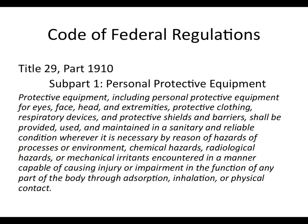So it's important to recognize what is existing law. The Code of Federal Regulations, Title 29, Part 1910, Subpart 1 on PPE specifically outlines the requirements, and it's a long sentence, but it's important that everyone recognize all the details here. So protective equipment, including personal protective equipment for eyes, face, head, and extremities, protective clothing, respiratory devices, and protective shields and barriers shall be provided, used, and maintained in a sanitary and reliable condition wherever it is necessary by reason of hazards of process or environment, chemical hazards, radiological hazards, or mechanical irritants encountered in a manner capable of causing injury or impairment in the function of any part of the body through absorption, inhalation, or physical contact. So that's quite a mouthful for one sentence, but clearly lays out all the different areas that we have to consider when thinking about PPE.